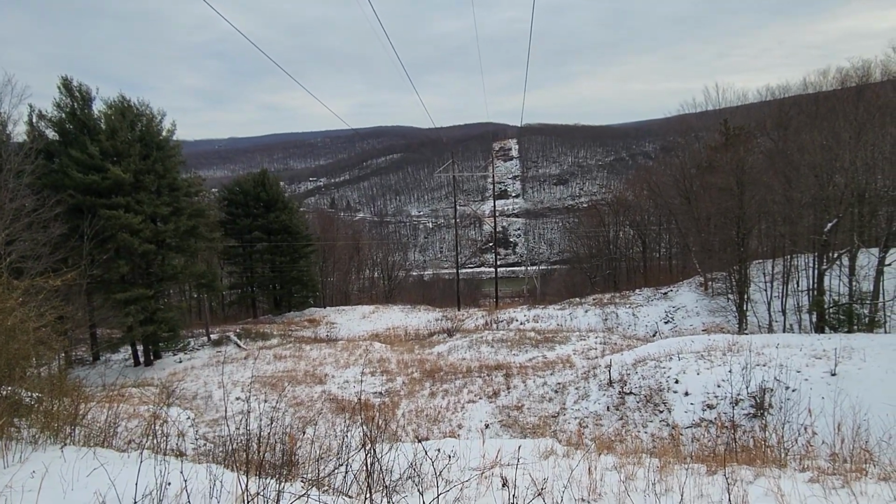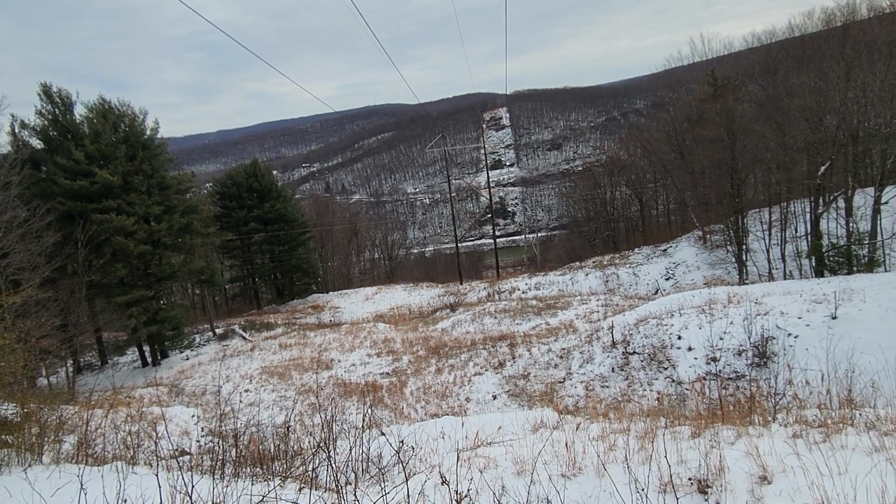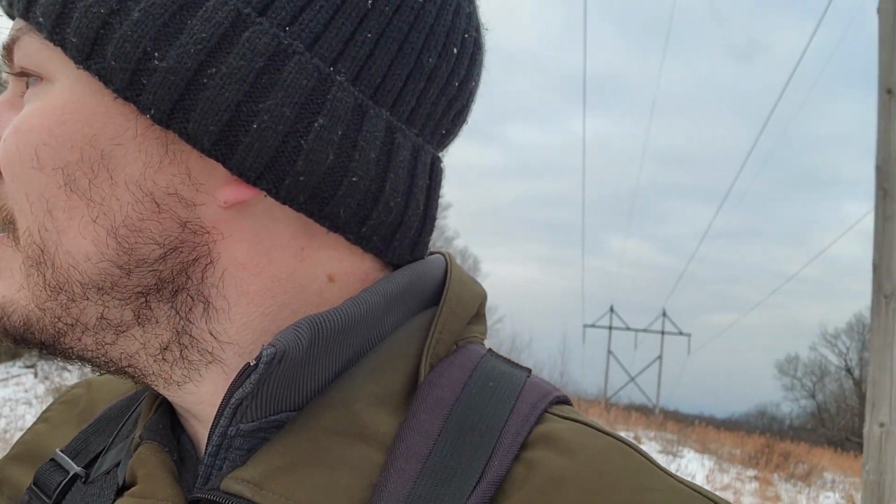Unbelievable. I've never been up here. This is fantastic. Unbelievable. Oh my gosh, I'm seeing so much here. Look at this tree right here. I'm really hoping that this comes across on video because it just looks absolutely fantastic.